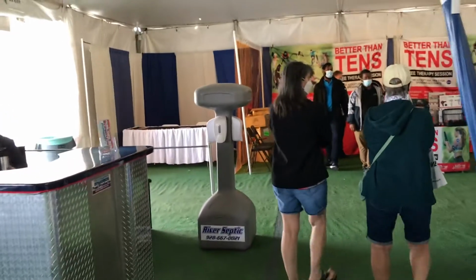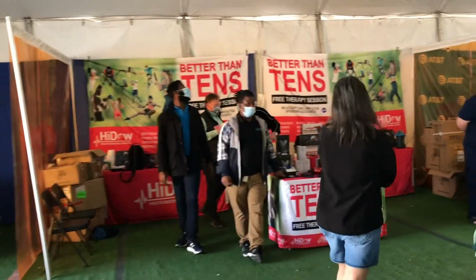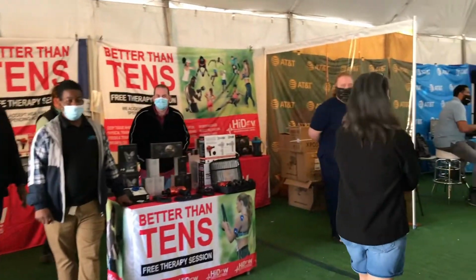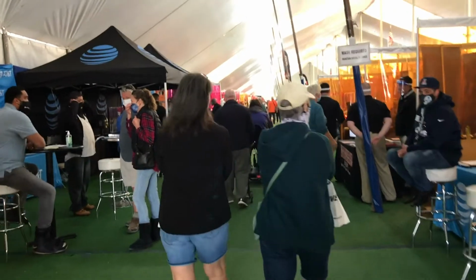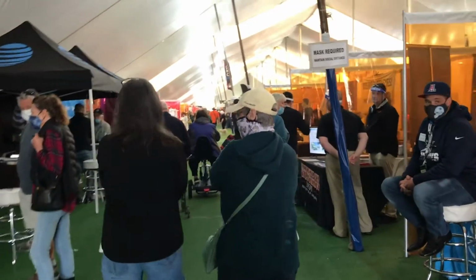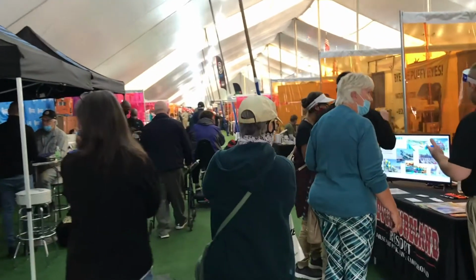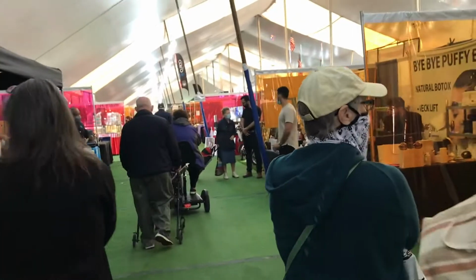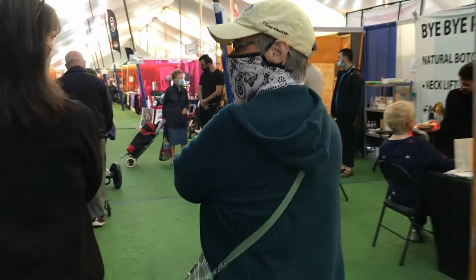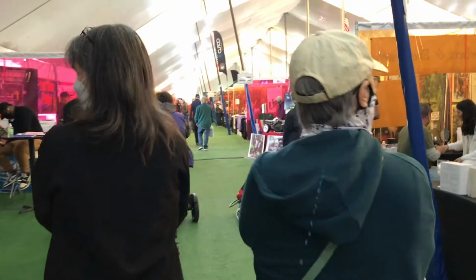All right, this is the last aisle. We're going to go out through the outside now. Another massage unit here. AT&T on the left here. DirecTV's here. Dish Network's here. Verizon's here. You kind of see a little bit of everybody. And of course, everybody's got some kind of deal going on for the show specials. So that's one of the values of coming to the show also.